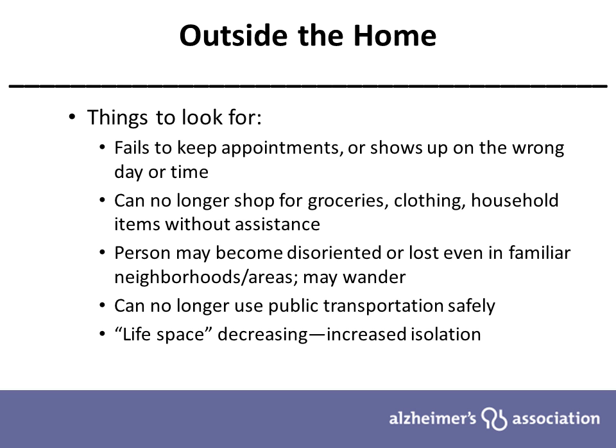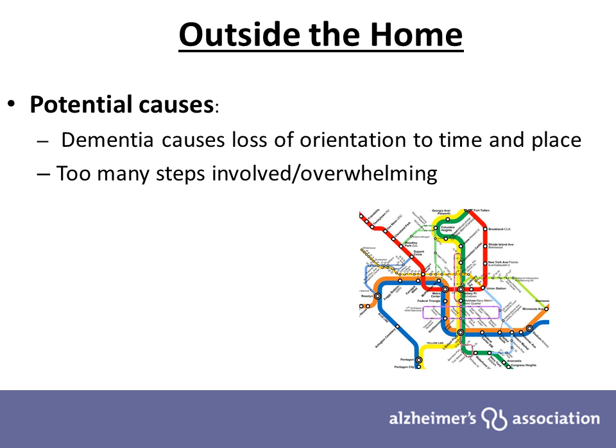They just start to kind of hole up in the house, live in a little area, and they get more and more isolated because of this. So if you see people who are really isolated, that can be a red flag. And causes, obviously dementia, the damage to the brain is causing the loss of orientation to time and to place, and there are just too many steps involved.